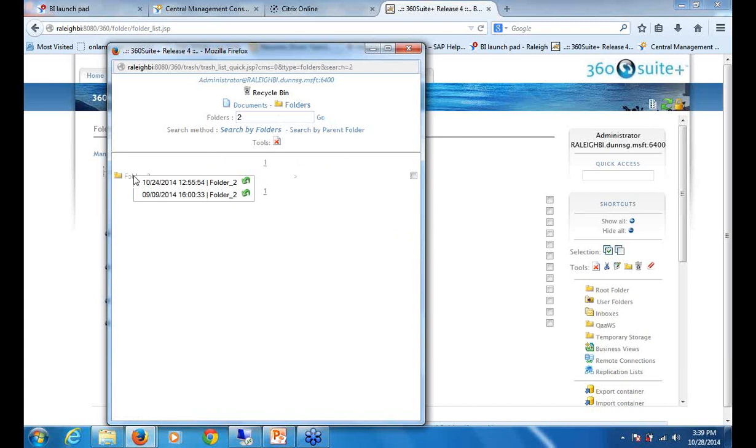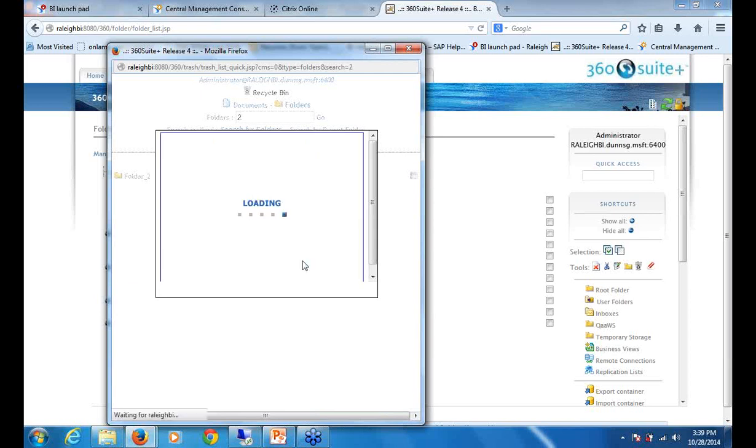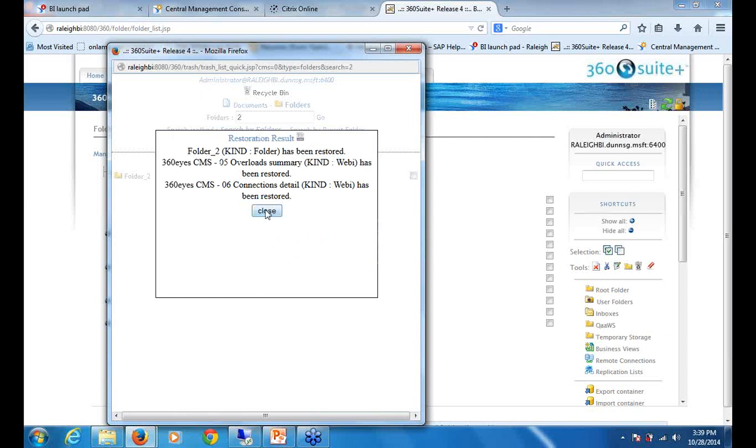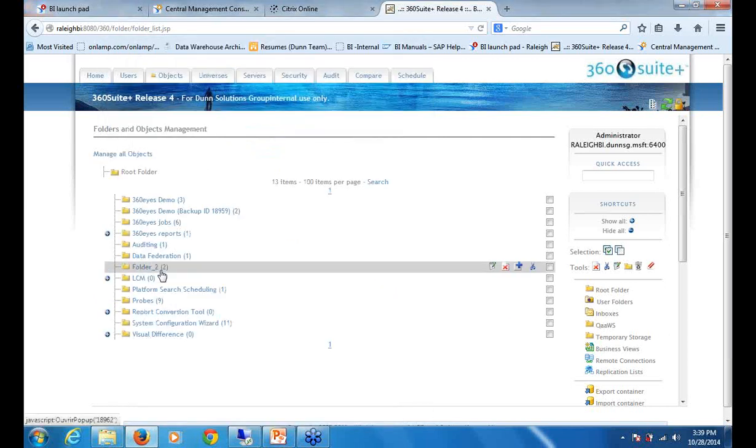So all I have to do is right-click on that folder and click on this green button. That will restore it back to where it came from, to its original place. And I can also control the subfolders, the documents, the recurring instances in that folder. So now let's say that I just want to restore the subfolders and the documents and say import. It's been restored. So let's go back and see. There it is, folder 2.